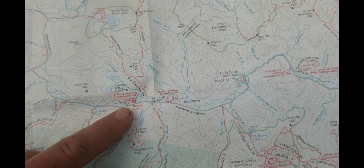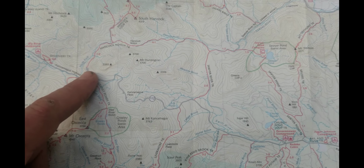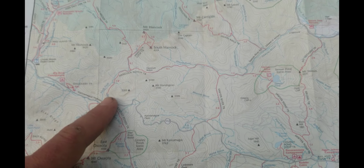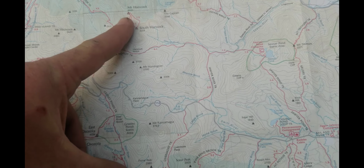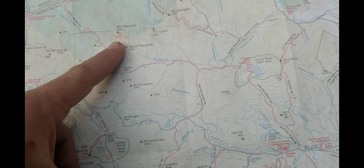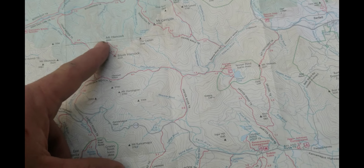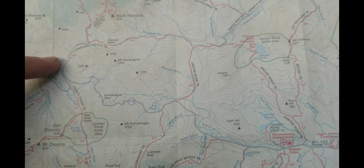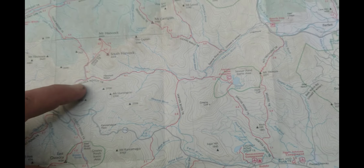Let's check it out. We are right here. We're at Passaconaway. And here's the infamous hairpin curve. That's where you pick up the Hancock loop. And here's the Hancock loop, where there's South Hancock and there's Mount Hancock. So most people that I've read recommend doing the loop clockwise. It's a bit of distance. It's 1.8, 0.7, 1.1. I'll do the math. I did the math. It looks like a 9.8 mile loop.